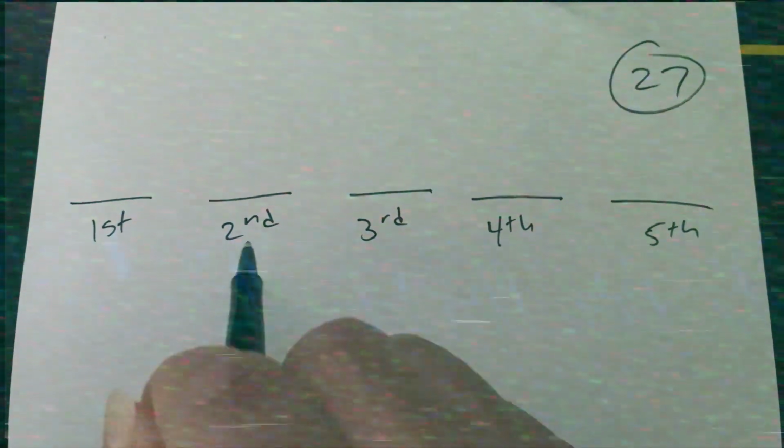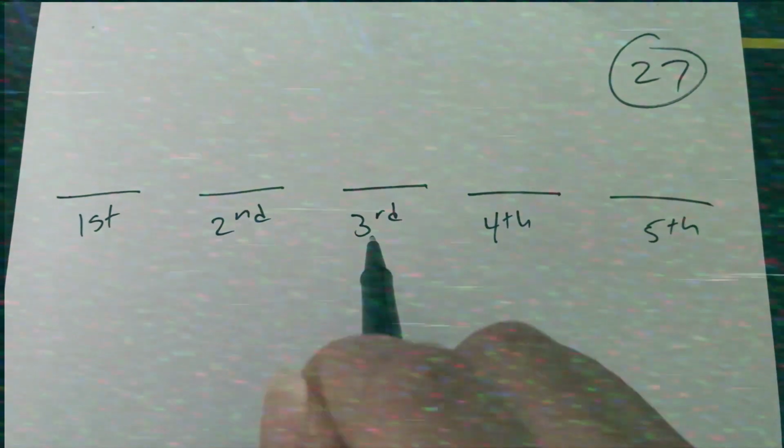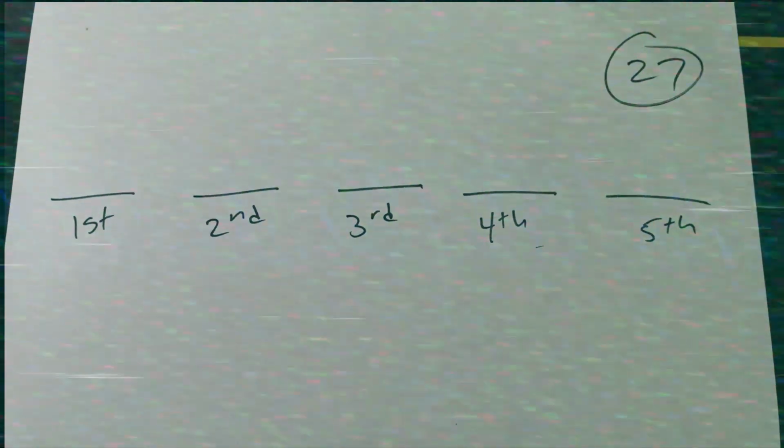The second digit is the same as the third digit plus half of the third digit. The fourth and fifth digits are 1/3 of the second digit. What is my PIN?